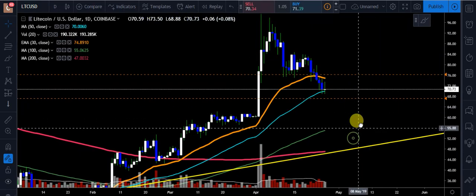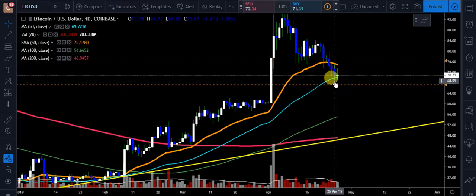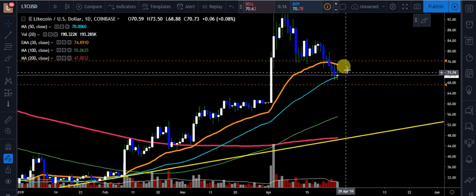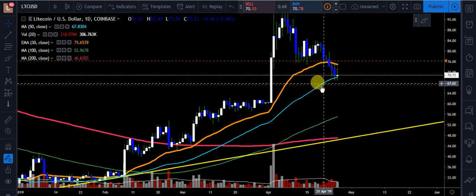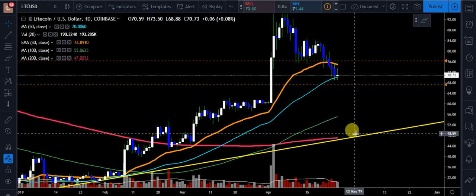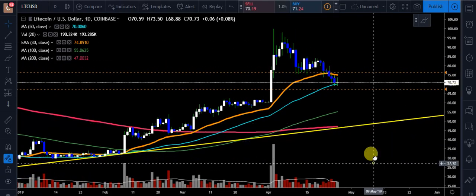Those are the things that I like to keep in my mind, but this is just showing that fight back and forth. And with these tweezer bottoms on the bottom here, if they were to form like that, that'd almost be little tweezer bottoms if we started to move to the upside there. But that is the bulls defending around this $70 range and that 50 moving average. We wicked down through it a few times. So we're just getting a lot of signals right now, a lot of different signals, a lot of fight.